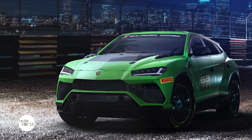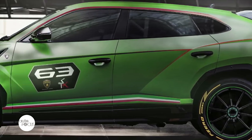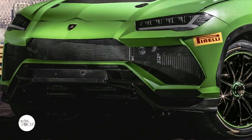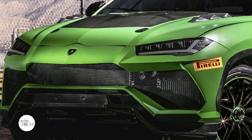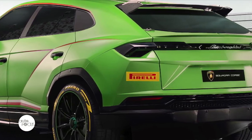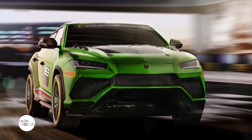On the racetrack but also off-track, the Urus STX, the first super SUV in the world of racing, is equipped with a twin-turbo V8 engine and has a lighter structure. The front features a carbon fiber bonnet with supplementary air intakes, and the rear is characterized by the carbon wing and the racing exhausts.